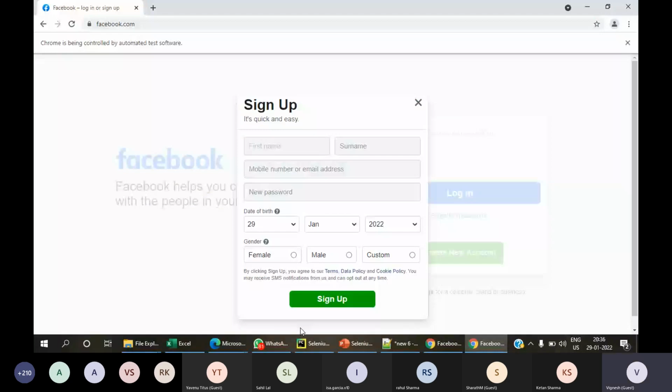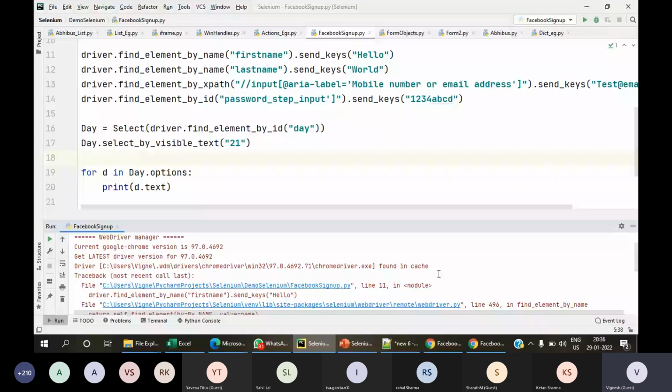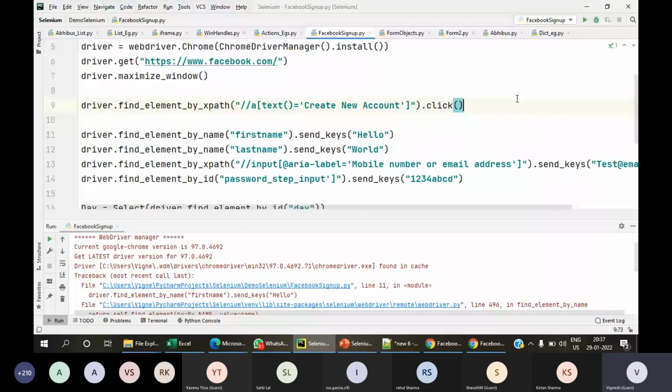I guess we need to have some wait time. If you see here, it says unable to locate an element because our scripts are too fast in nature. It's not that it was not able to find it. So probably we can introduce a wait here: driver.implicitly_wait.